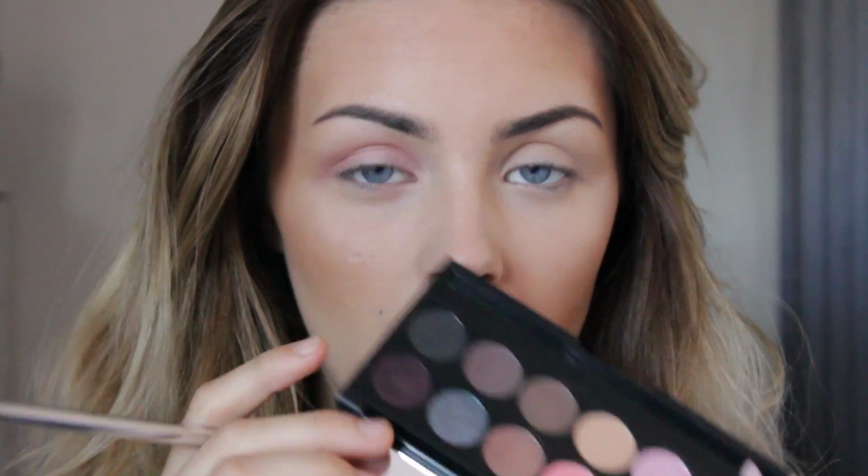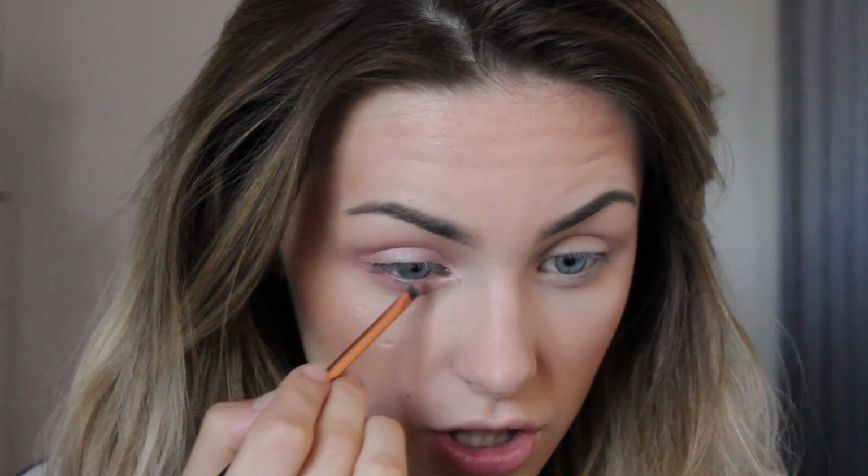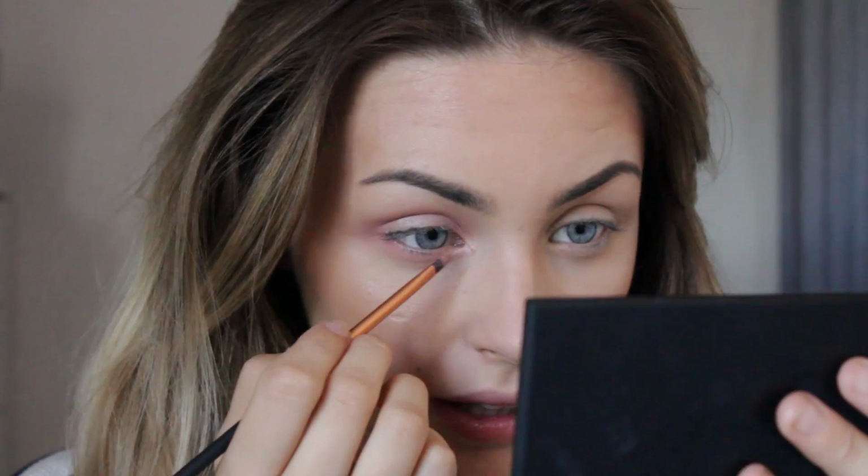Now of course if you want to go for more of a dramatic look, you can go into this purpley colour here and just pop that into the crease. I'm not going to, and I'm just going to take the exact same colour we used for our transition shade and just go back into that shimmery colour that we used earlier, and I'm just going to pop this into our inner tear duct just because it's going to make us look a bit more awake, and it's just going to complete the look.